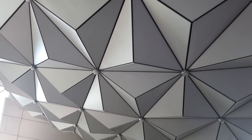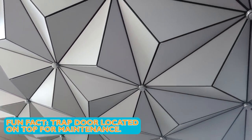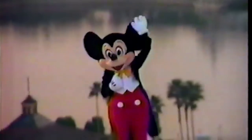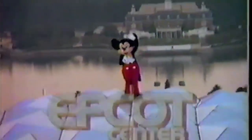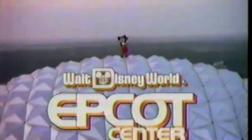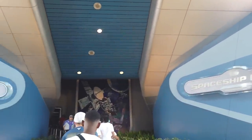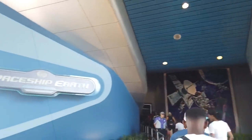Additionally, there's a secret trap door on the very tippy top of Spaceship Earth. It's used for the engineers and the team to go maintain the top of Spaceship Earth. And occasionally, you may remember it was used for promos where Mickey would stand on top of it. A couple of things to look for while you're riding Spaceship Earth. One, Disney famously reuses audio animatronic faces.